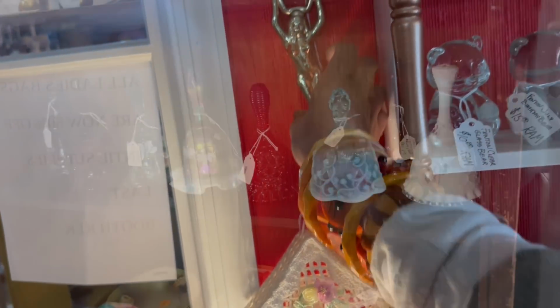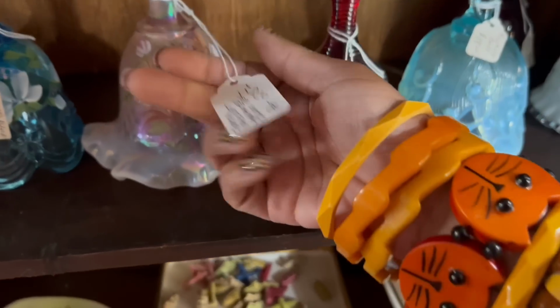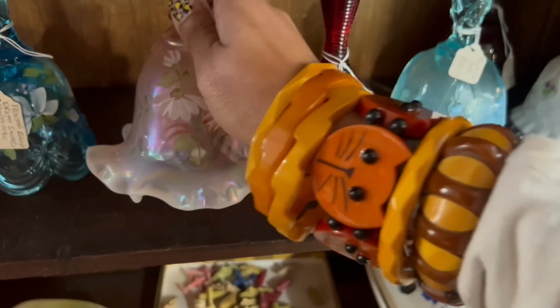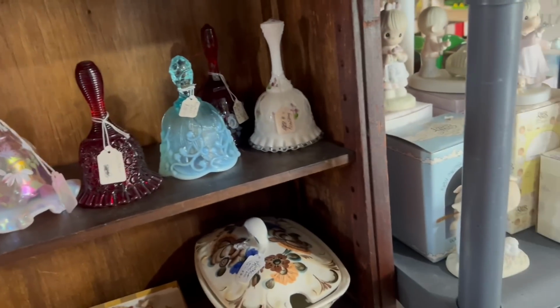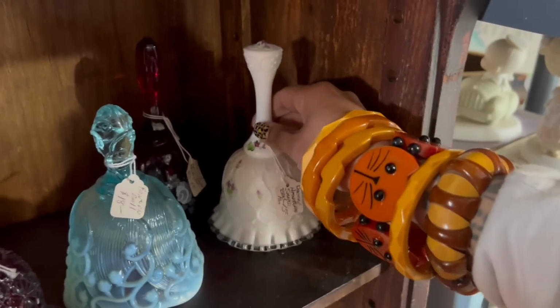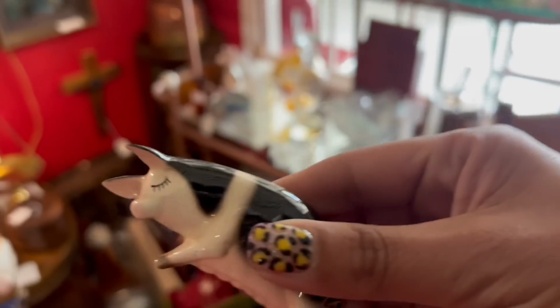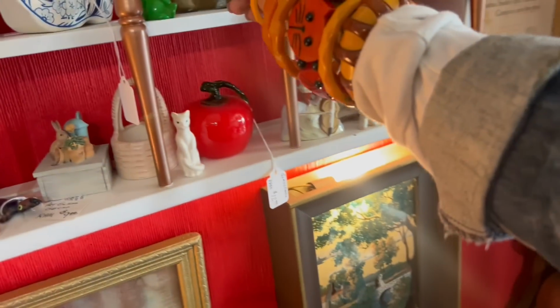Just kidding. Fenton bells are kind of on the same page as baskets, but that's really pretty. $25 though. I think that's too much to risk on a bell, since they're not that great a seller. Oh, it's so pretty though. You know, when I picked this up, I saw it had a tiny, tiny, tiny nick on it, and I unfortunately can't unsee it, so I think I'm just gonna put it back.